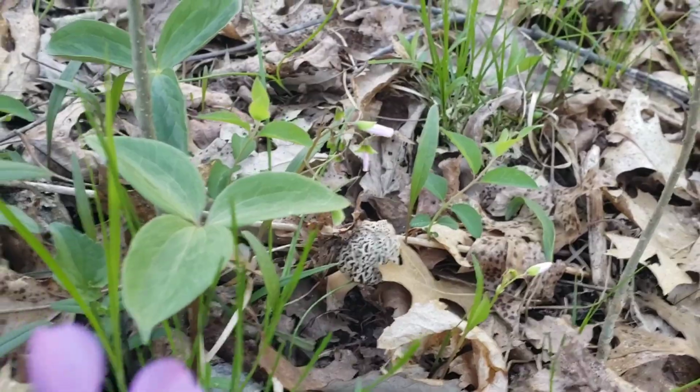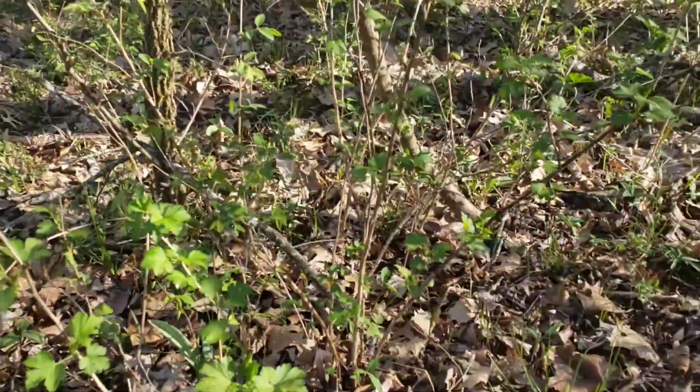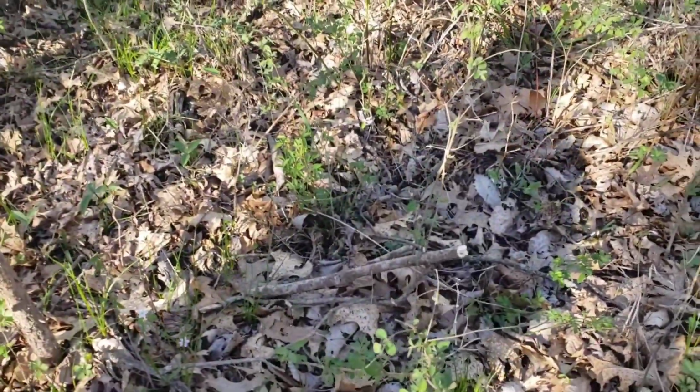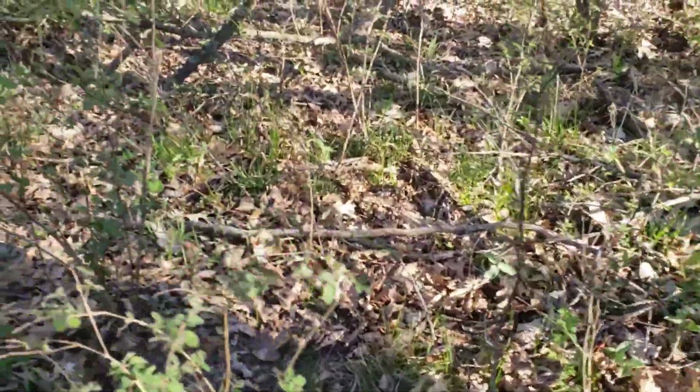Hey, hey. We're starting to do pretty good, guys. As you can tell, a lot of them are still super small and they're just starting to come up real good. Which is a great time to scout, because if you can find them when they're that small, finding them when they're big should be no problem at all.